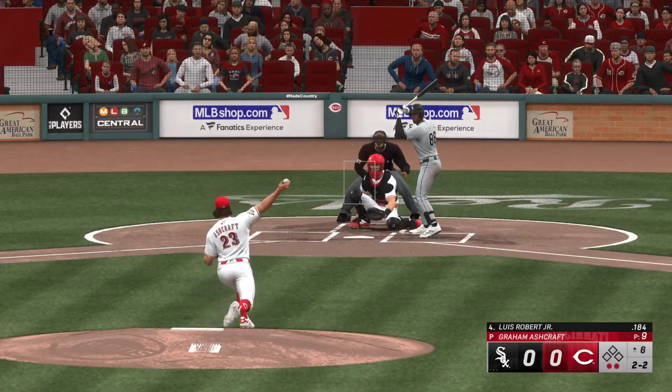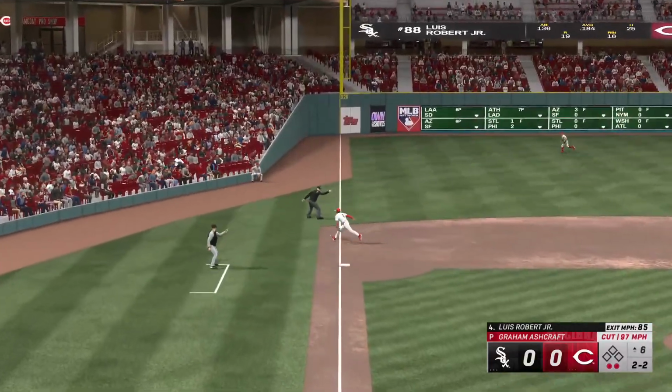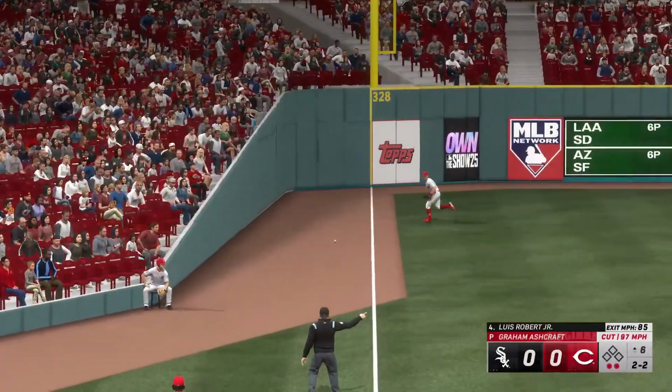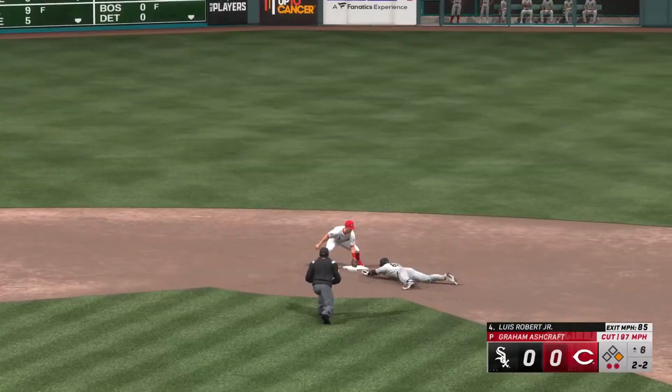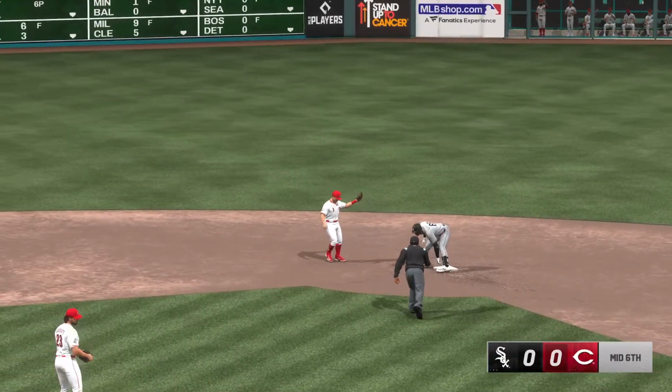The delivery to Robert. On the ground to the left. And it gets by him. Makes the turn and heads for second. The tag and they get him. So a sloppy play there.